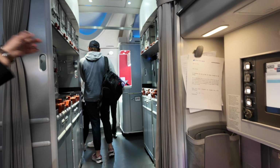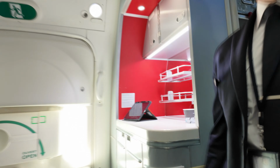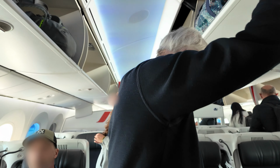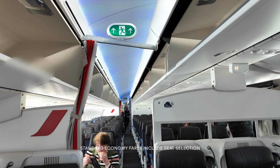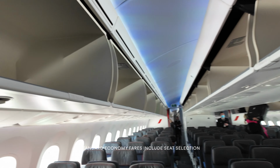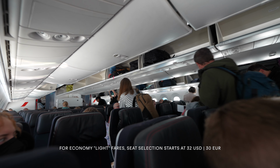Friendly crew welcomed me on board, and I passed through the small premium economy section on my way to today's seat, 15K. Air France has their 787s configured in the standard 333 economy, with 15K being a window seat at the bulkhead.